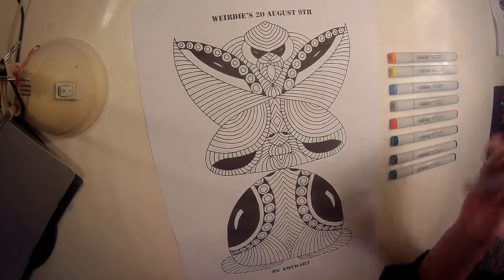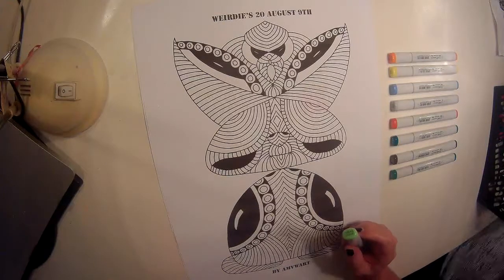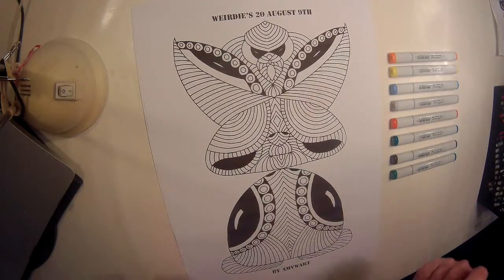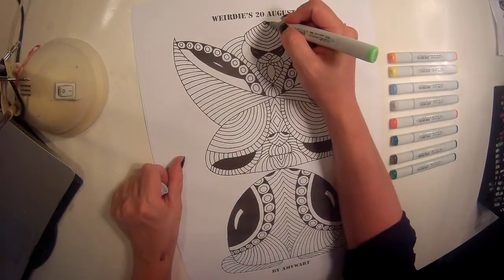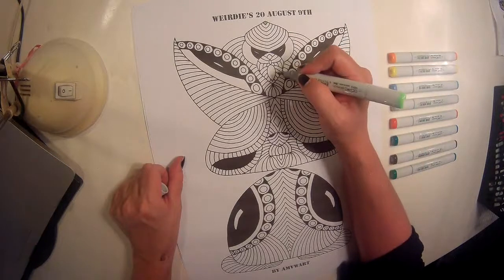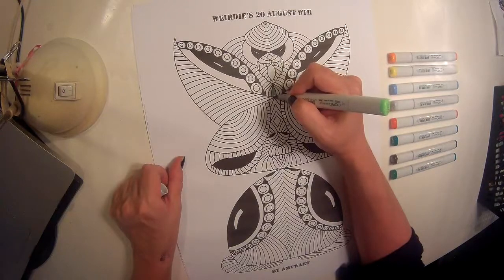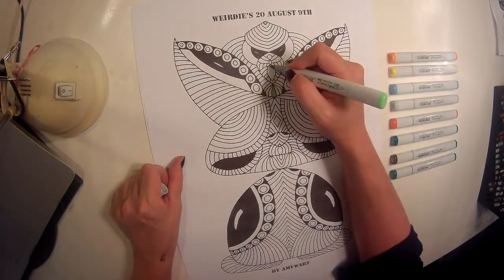So I'm going to start with the chartreuse. So let's hope that the colors will be nice on this blind pick, picked out by our lovely Victoria. So here we go, and then I'm gonna go in here.